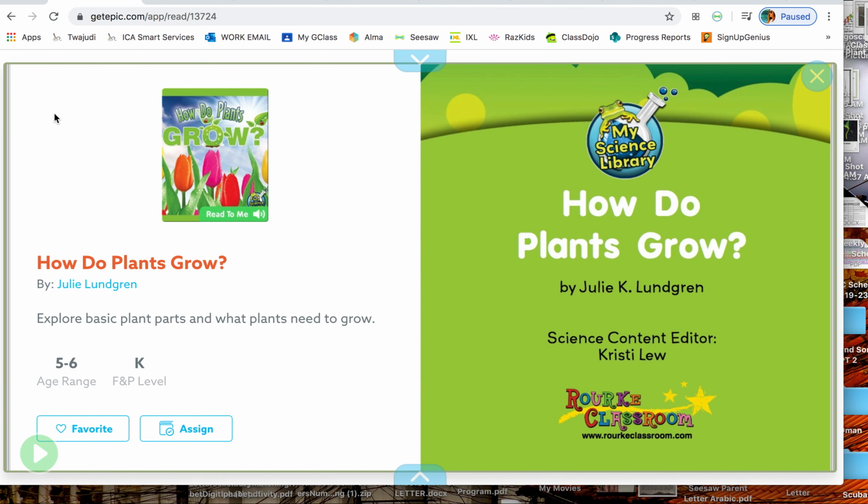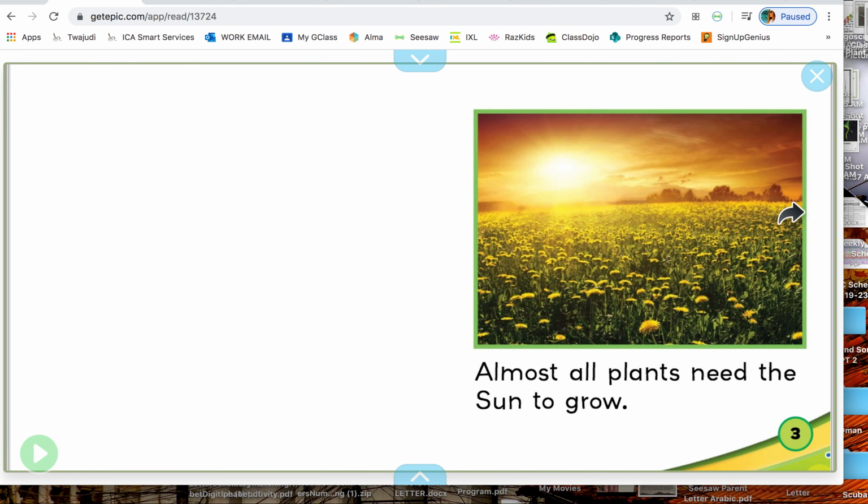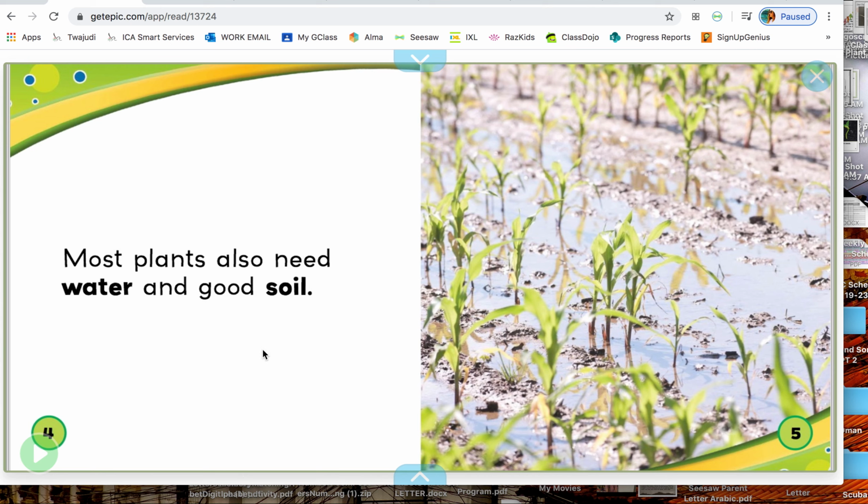So this book is called, and I can use my little arrow to show the words, How Do Plants Grow? Almost all plants need the sun to grow. Hey, we heard that already. They need sun. Most plants also need water and good soil. Do you remember? Soil is like the dirt that they grow in. And we'll learn that they need soil with nutrients in it. That's like little tiny plant food.